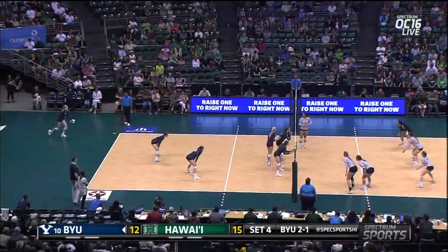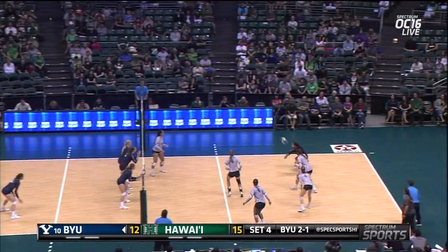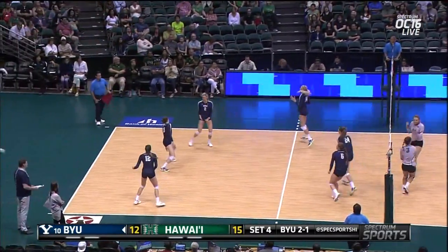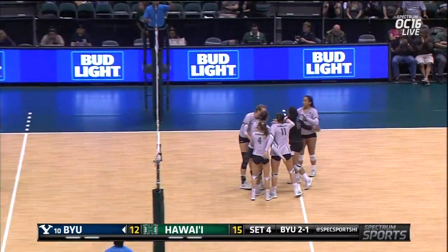Guanasso did a nice job of serving there, fortunately another pass off the net about the 10-foot, 11-foot line, so no middle attack. Hawai'i knew it was going to the outside left and still couldn't stop Miller. Hawai'i by three. Here's Granato swooping in and delivering on her 19th kill of the evening.